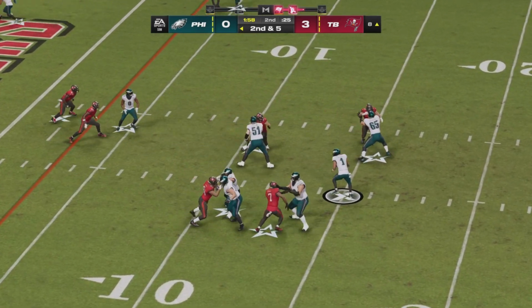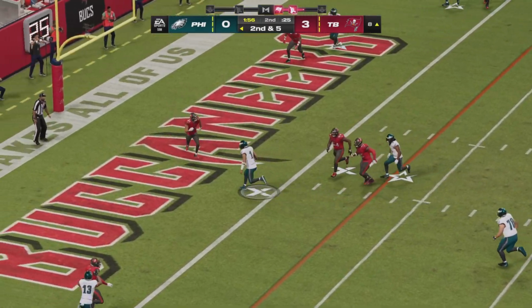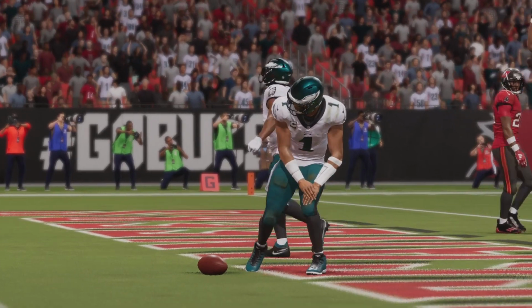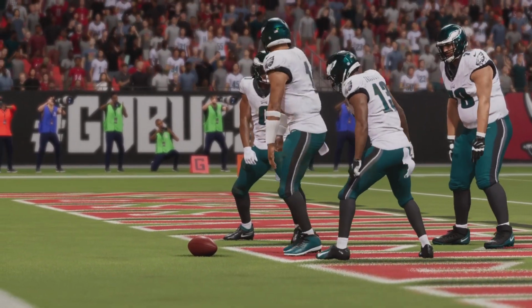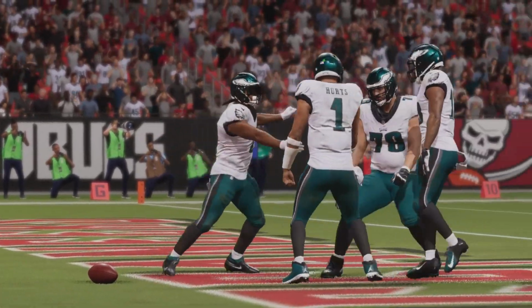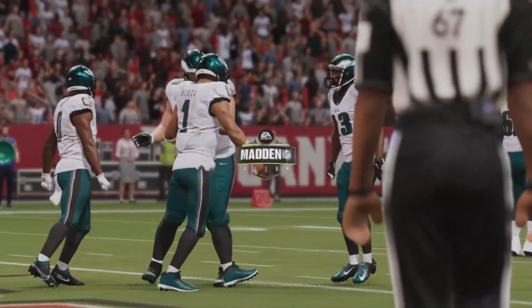Back to throw here. And he'll take it into the end zone for an Eagles touchdown. Jalen Hurts, an 8-yard touchdown run. And the Eagles have taken the lead.